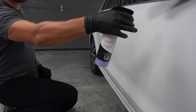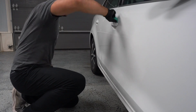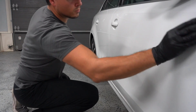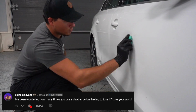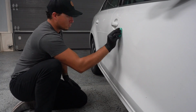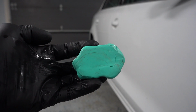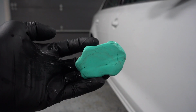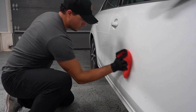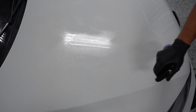Alright, well as I turn my attention to the paint and finish decontaminating it with some ultra poly clay, it's also time for this week's members question, which comes from Signy, and it's, I've been wondering how many times you use a clay bar before having to toss it. So the answer to that is it depends on how dirty the paint is that you're claying. So essentially the clay is good to be reused until it gets too full of crud and you can't knead it to a clean section. So depending on the paint you're working on, that could be in as little as one vehicle, or it could be several if they aren't that dirty.